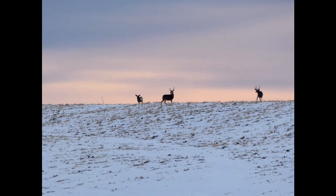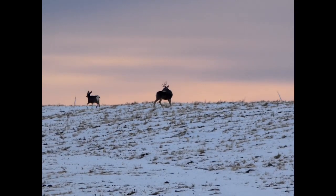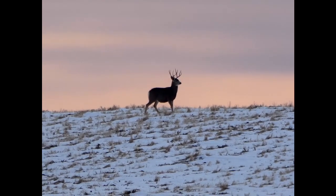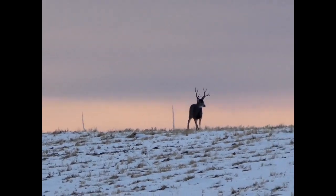And these are a couple of bucks that I saw just at sunset. And I didn't really recognize either one of these. This one might be No Brow, but I'm not 100% sure.